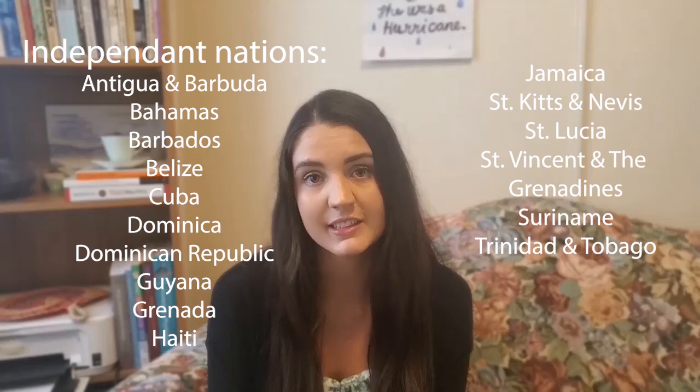Many of the Caribbean islands have independence as nations, such as Jamaica, Cuba, the Dominican Republic, Haiti, Trinidad and Tobago, and the Bahamas. Interestingly, Guyana and Belize are often considered a part of the Caribbean, even though they're not islands, with Belize being on the Central American mainland, and with Guyana being on the South American continent. This is because these countries have a lot in common culturally and historically with the Caribbean islands, and they border the Caribbean Sea as well.